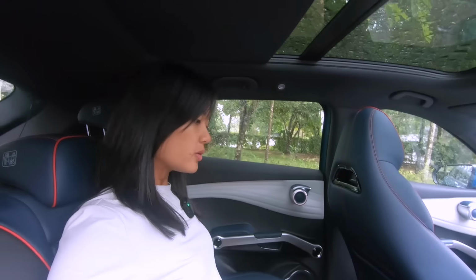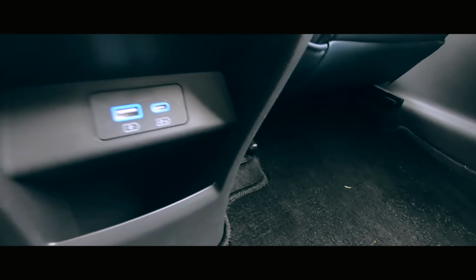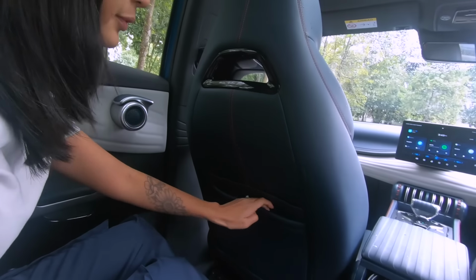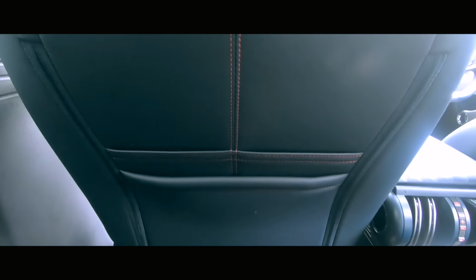Let's move to the back to see how the headroom and legroom is like and what's the comfort level like. Okay, so the seats fold 60-40 and there's USB Type A and Type C. Can comfortably sit 3 people lah, can. It's a little bit upright. There are many compartments right here, for example your iPad, your phone, your cables. I think they have thought this through.